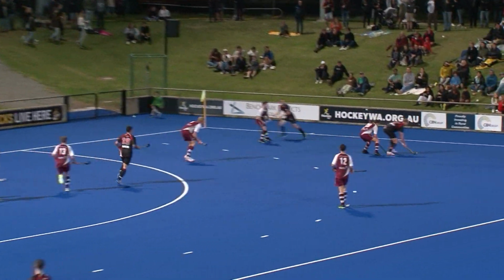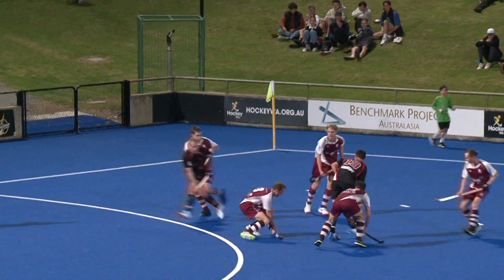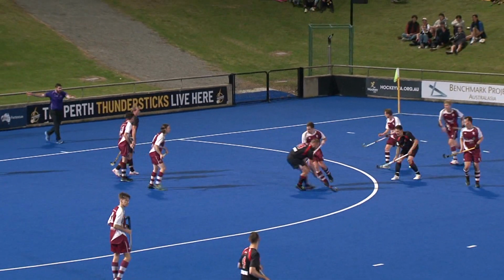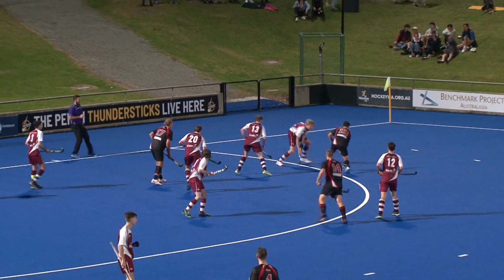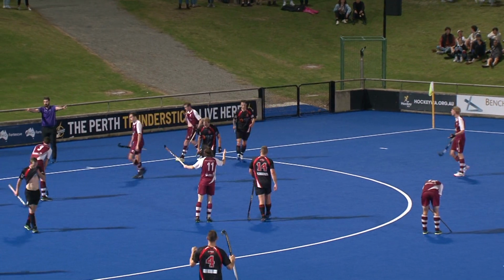Pressure building here in the grand final. Just one goal in it. It's been Reds all the way. Now Melville control the game. Inside Zalewski. Just outside the circle, the free. They need to spin and go around. Day, penalty corner, gives it away.